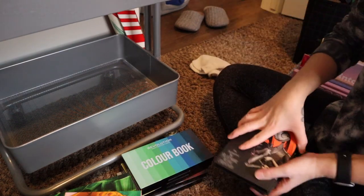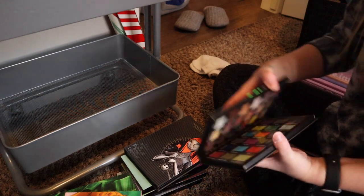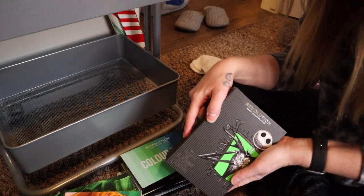So I have these Revolution Jack Skellington palettes. Again, more than I have used these. And I will link the video, whichever way it is. But I'm going to keep these just because, again, it's more nostalgic than anything.